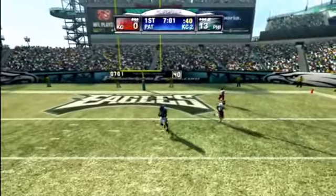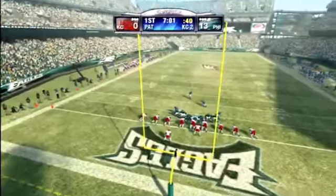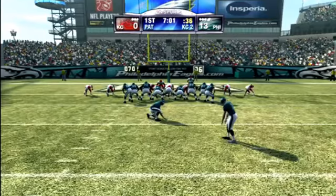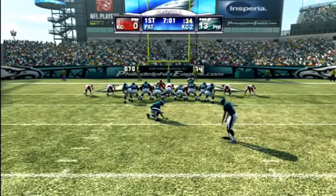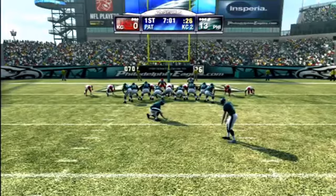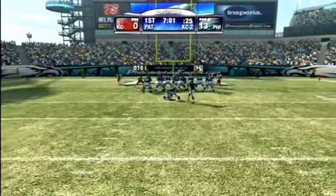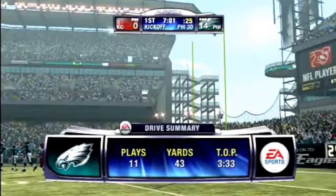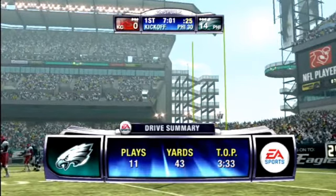They put him back there in position to read the defense. He has the ability to run the football, but you better not relax against him. Even if he's looking all the way to the right, that backside receiver is still alive. That time they burn him for a touchdown. Kick is up, and the point after is good. And here's your drive summary for that last series.